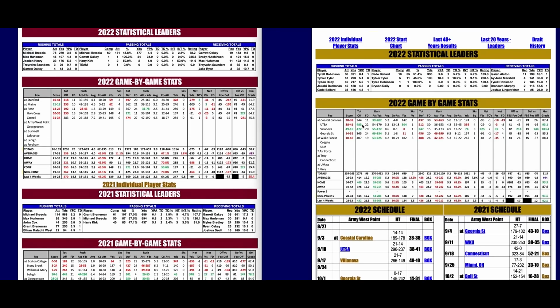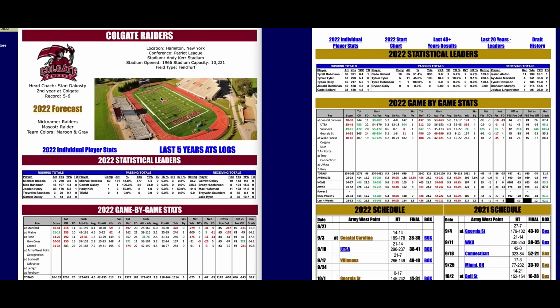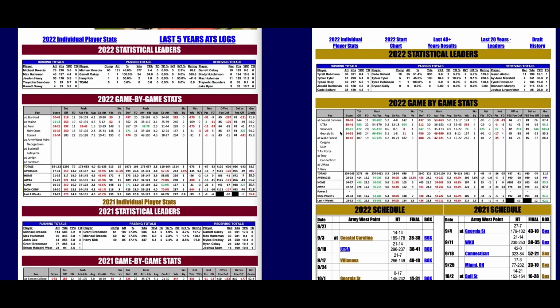I mean, they played Coastal Carolina, tough, lost by 10. UTSA, they lost in overtime by 3. They took on an FCS team. Now, there's a difference in FCS teams, guys. If you look at Colgate, they play in the Patriot League. Patriot League's non-scholarship. You take a look at Villanova. Villanova is one of the best teams in the FCS. They get to the playoffs every year. They beat Villanova, Army did, 49-10.